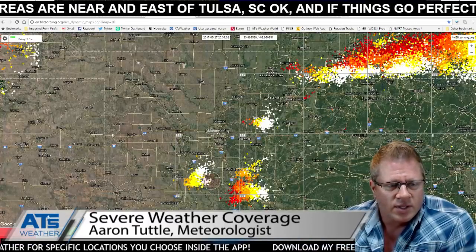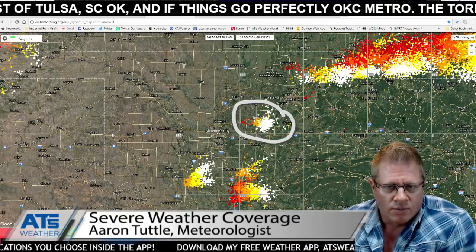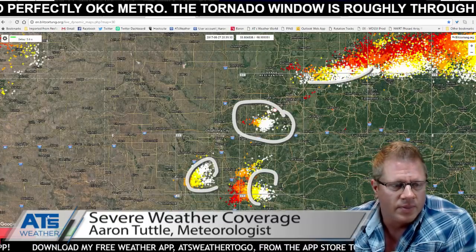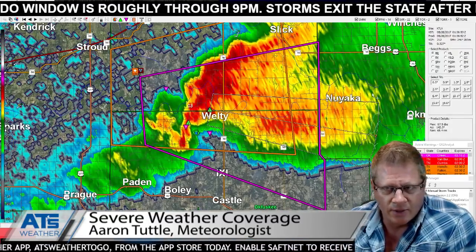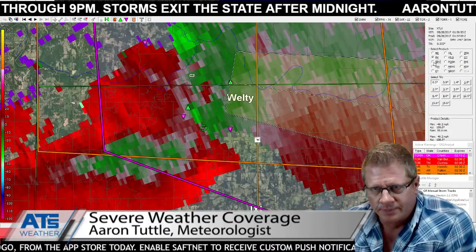Plenty of lightning associated with these storms as well. A lot of positive strikes here in the white for this one near Okmulgee. So that's a good intensification. Also these guys down here in southern Oklahoma and of course northeast Oklahoma. So that is the quick synopsis of what's happening. And then what we'll do is we'll just kind of look at the radar trends here. And my guys will keep sending me pictures.